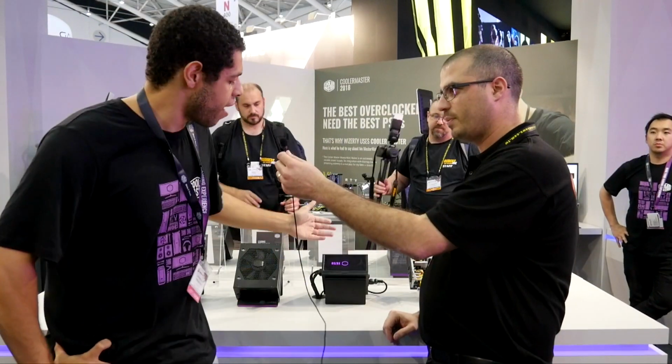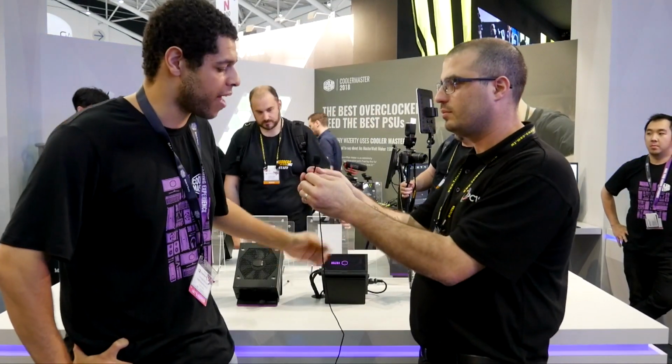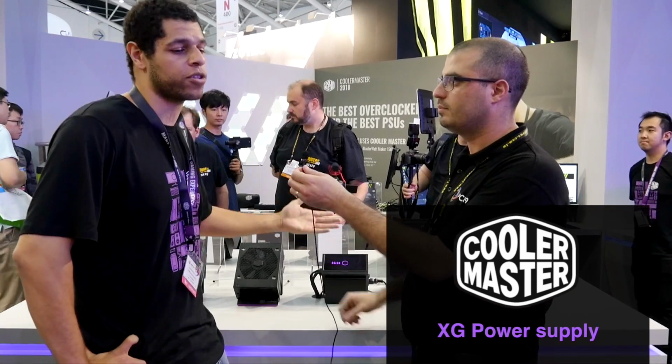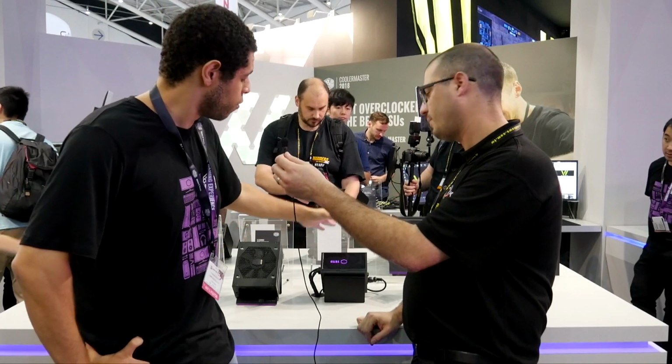Yeah, so this is the XG. This is our new power supply. Many features about this power supply. First thing you'll notice is, of course, that it's RGB. It's Cooler Master's first RGB power supply we've ever done. That's not the only feature, but we'll start with that.